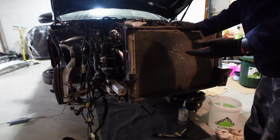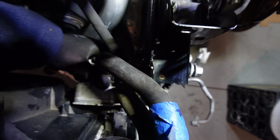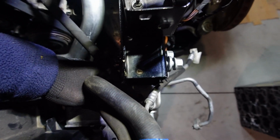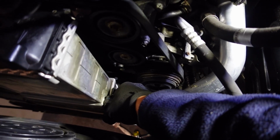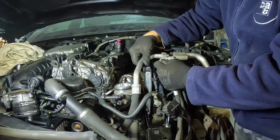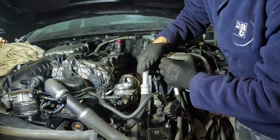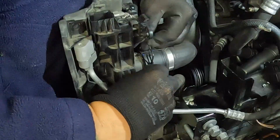Alright, there's our radiator pack installed. Got to hook it all up now. And I do have a seal on both of these. Yes, I do. Coming off.